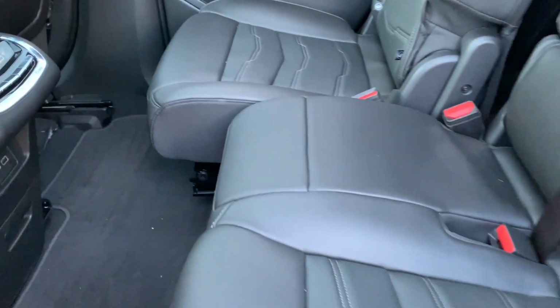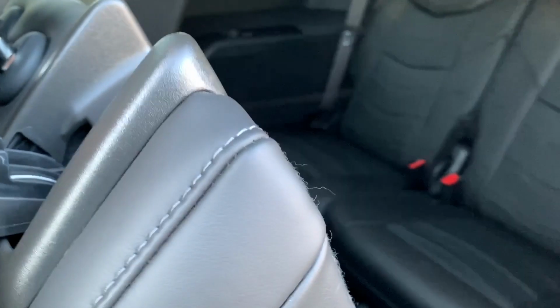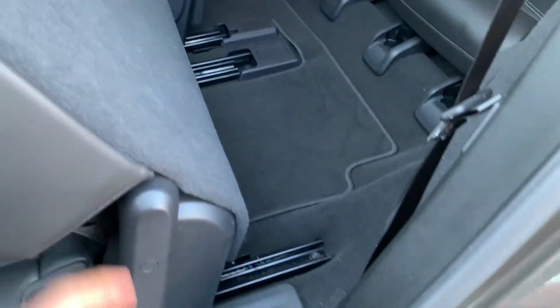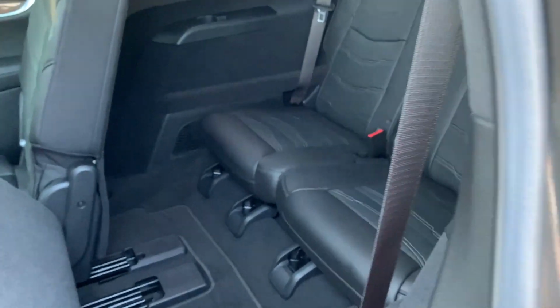If for whatever reason, I'll keep the flub in. If for whatever reason you need to get to the rear seat, simply pull this little tab beside the headrest, and one, it pulls the seat back up, and two, lift it again or hang on to it, and the whole thing slides. So now you can kind of just drop one foot in there in front of the other and make your way to the rear seats.